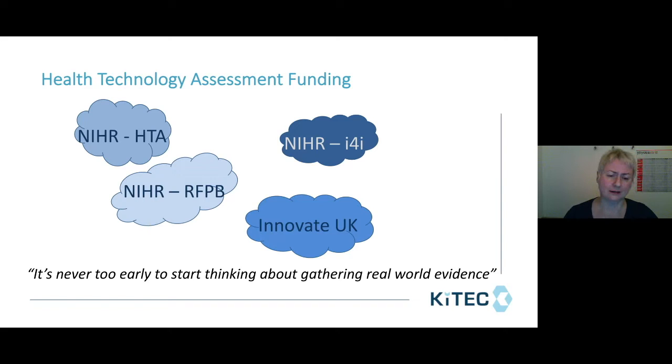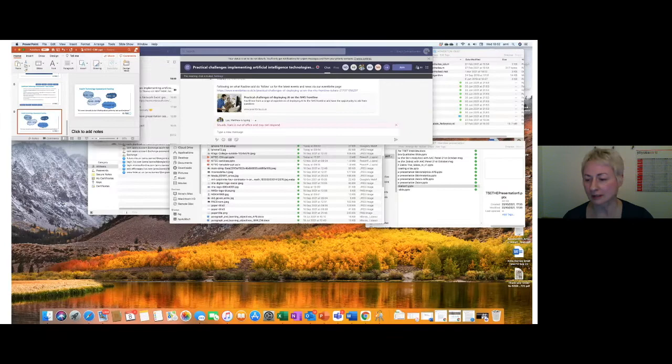big funding landscape. So really, in conclusion then, it's never too early to start thinking about gathering that real world evidence. So please come and talk to us, and we'll try and help you get further on in this sort of fluffy world that isn't about engineering and computing. So that's me. I finished. Thank you very much. And I will hand over to Mike, who hopefully has got his screen sorted.